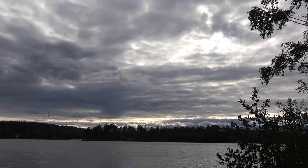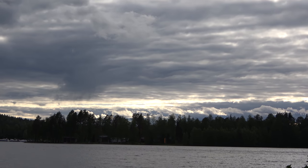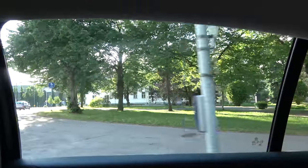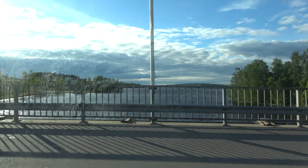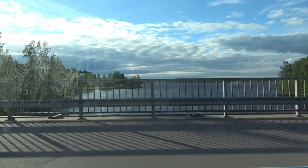I am fascinated by the clouds at these latitudes. They seem different somehow. And don't be fooled by the daylight. It is 8 p.m. here in early June, and that's the Oscar, where we are going to have dinner tonight. But first, Petteri and his wife give us a quick tour of their hometown.